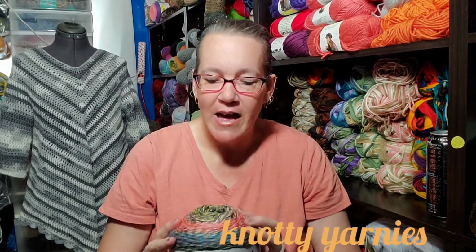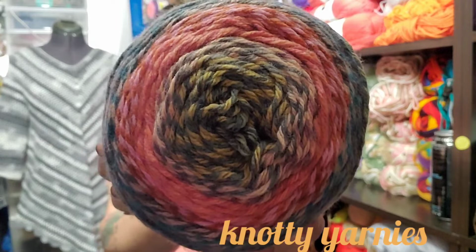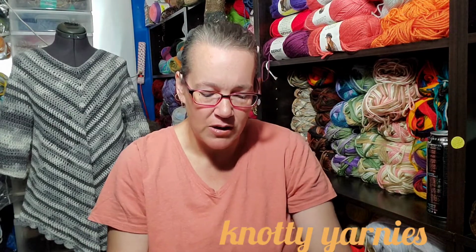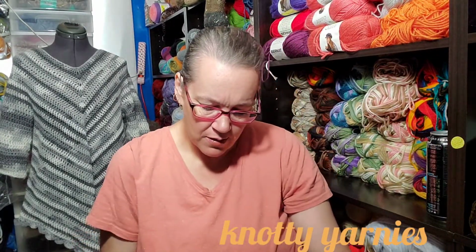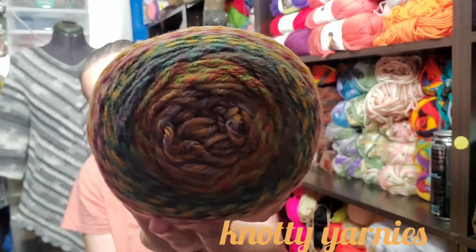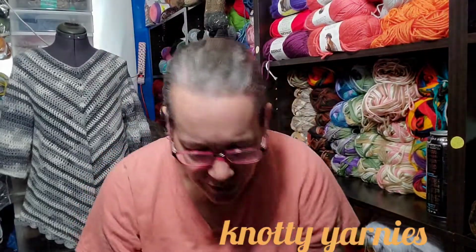This one's called Cat's Eye. I can see why some of them are named this way, like how they come across the name. Wishing Well. This one's called Knock on Wood. I like the deep colors in this one. It's pretty.